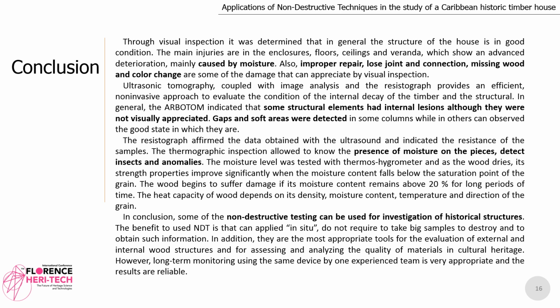The heat capacity of wood depends on its density, moisture content, temperature, and direction of the grain. In conclusion, some of the non-destructive testing can be used for investigation of historical structures. The benefit of using non-destructive testing is that it can be applied in situ. It does not require taking big samples or destroying anything to obtain such information. In addition, they are the most appropriate tools for the evaluation of external and internal wood structures, and for assessing and analyzing the quantity of materials in cultural heritage.